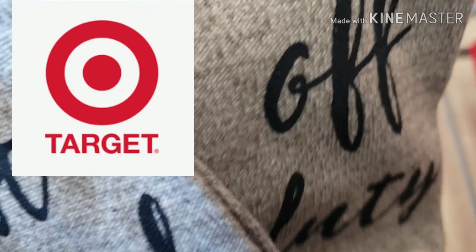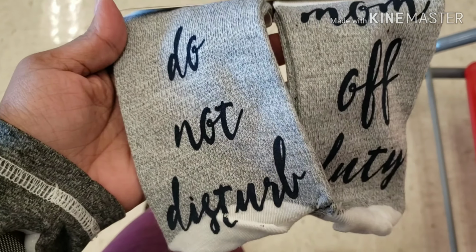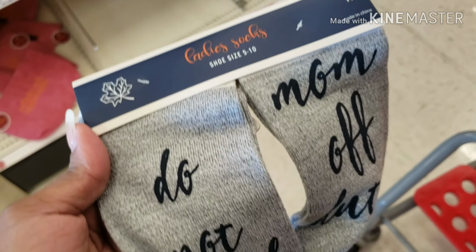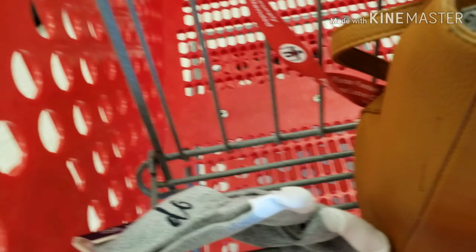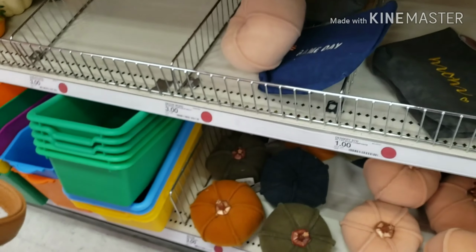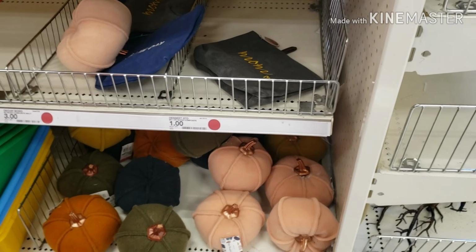Okay, I am in the dollar spot. Check out these socks. Do not disturb, mom off duty. I think these are $1. Yep, they're $1. I'm gonna grab these. It's cute. Do not disturb, mom off duty. There's nothing much I want out of here.